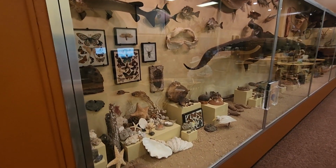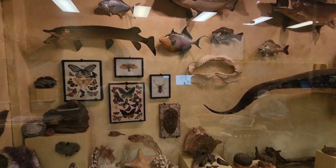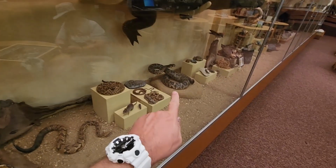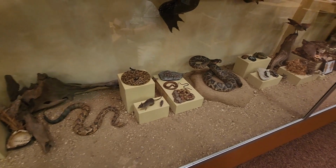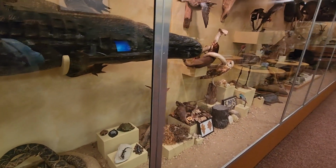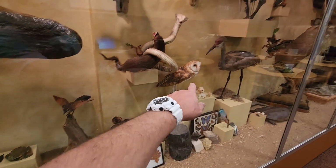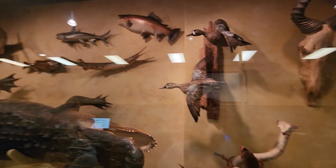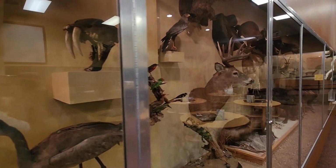And then along here you have more fossils, but you also have all these different water life, different species of water life. And of course your alligator right here, he's a big boy. And rattlesnakes, different rattlesnakes, different mice, all kinds of different desert life too, kind of mixed in here. Got a mongoose fighting the cobra right there. Check the owl out. He's beautiful. You got these ducks. There's another saber-toothed skull right there.